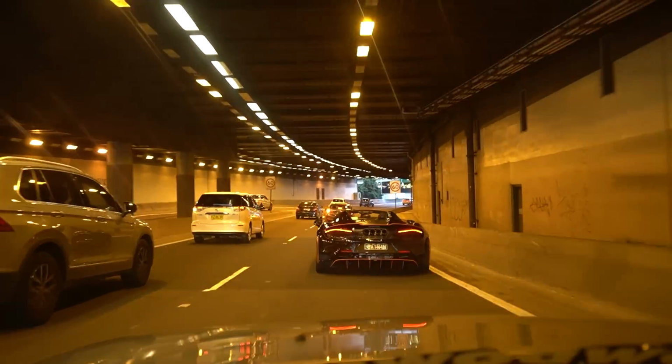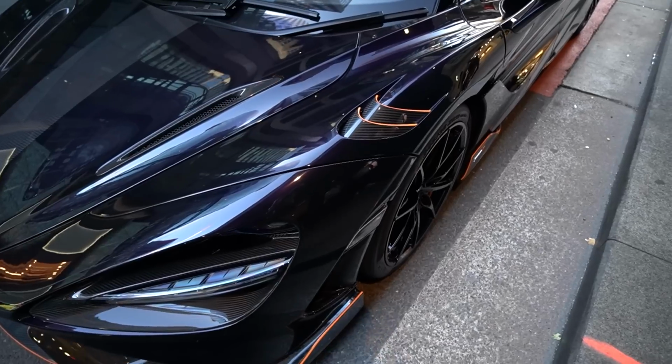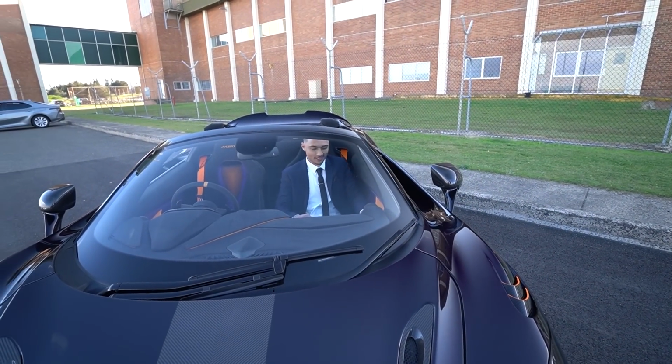Now, I'll be brutally honest with you guys, while Nico took me for a ride, I was genuinely speechless. I think the G-forces had a big part to play, as this car from factory will do an immensely quick 10-second quarter mile.